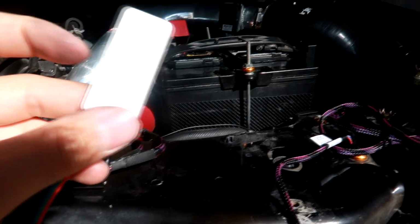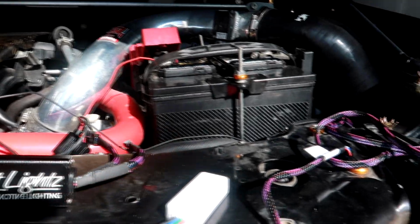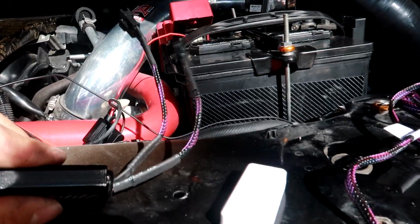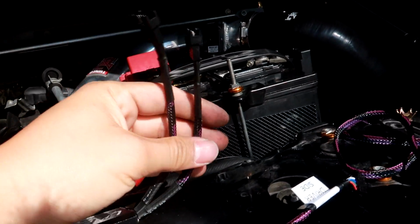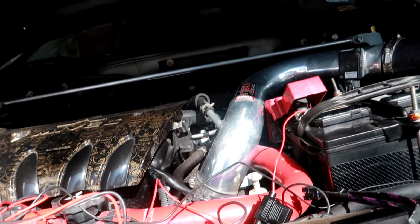So you do have to download the app on your phone so you can use Bluetooth. It's called LED Hue on App Store. You connect that to this little guy right here. And same thing, I'll be connecting one side from the driver's side to here, and then the passenger side to here. So there's 2 different plugins here. And then also it came with a few other wires.